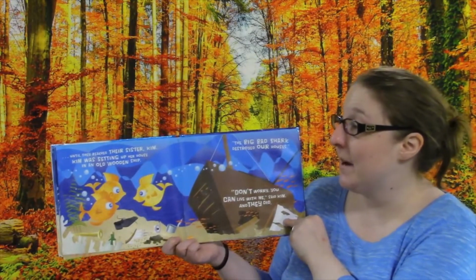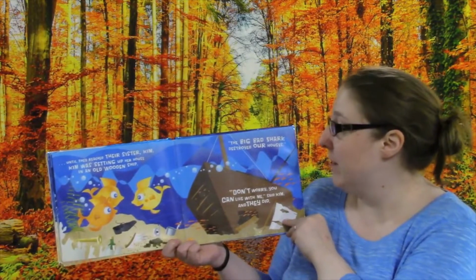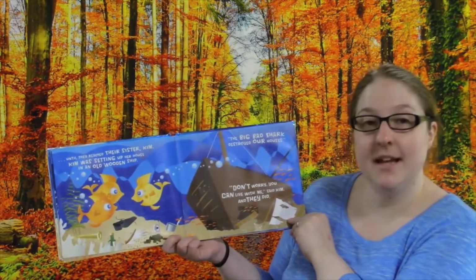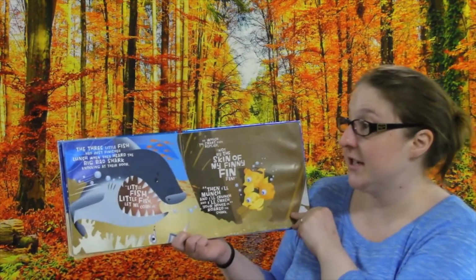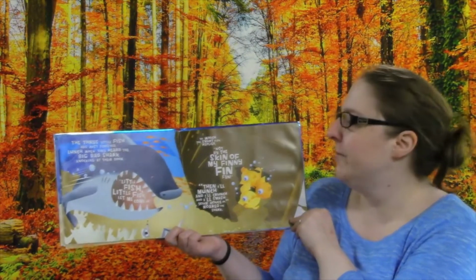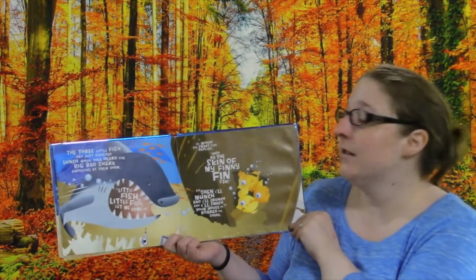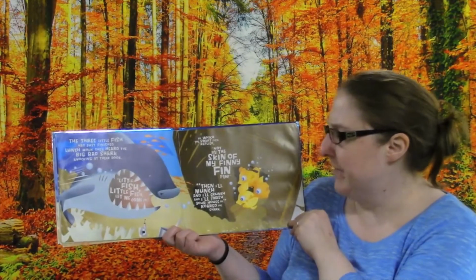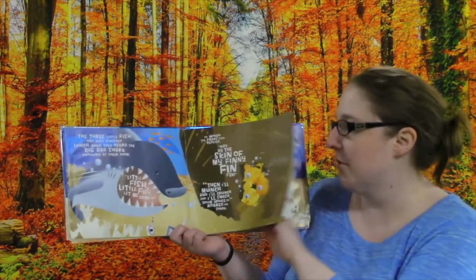Kim was setting up her house in an old wooden ship. The big bad shark destroyed our houses. Don't worry, you can live with me, said Kim. And they did. The 3 little fish had just finished lunch when they heard the big bad shark knocking at the door. Little fish, let me come in. To which the smart little fish replied, not by the skin on my finny fin fin. Then I'll munch, and I'll crunch, and I'll smash your house in, roared the shark.